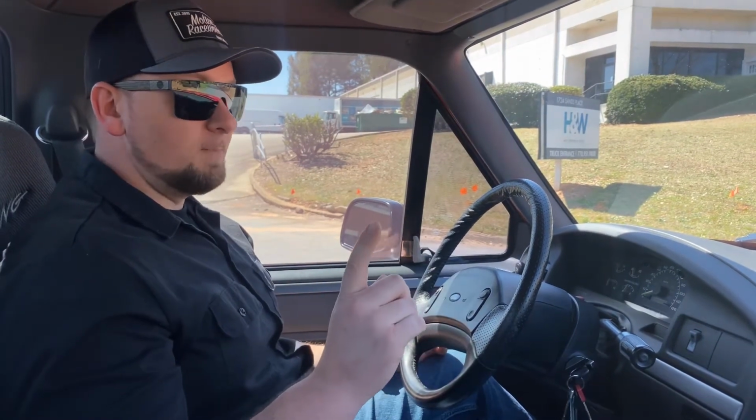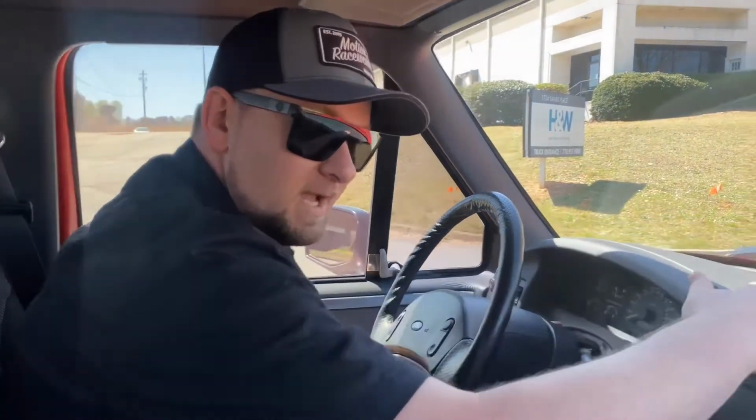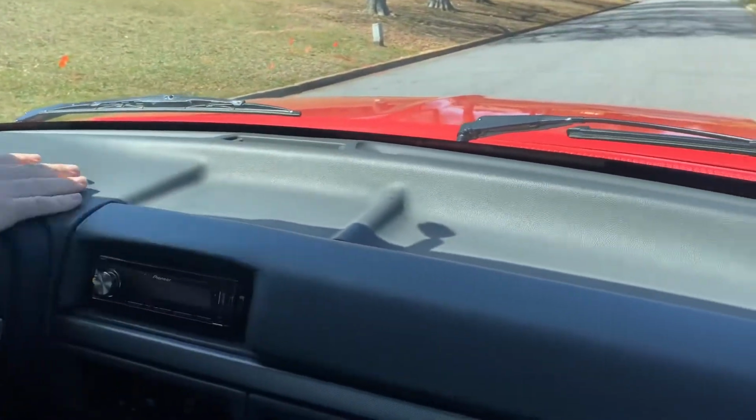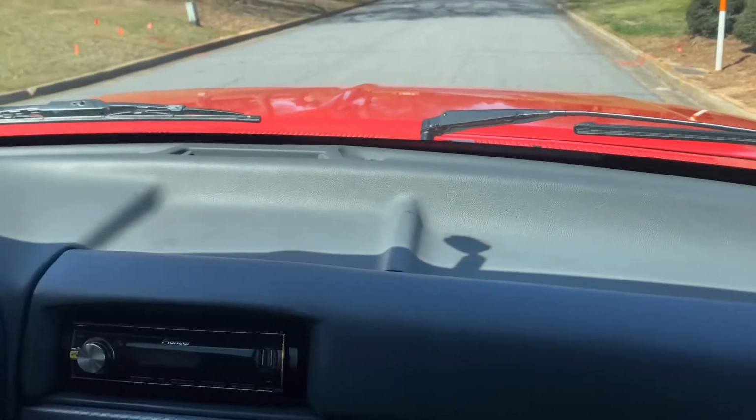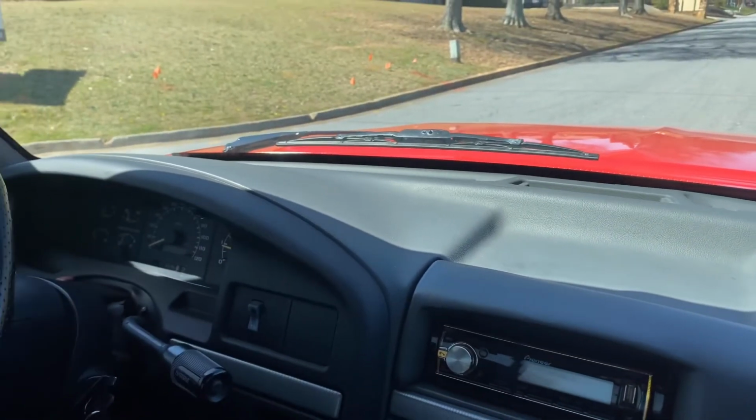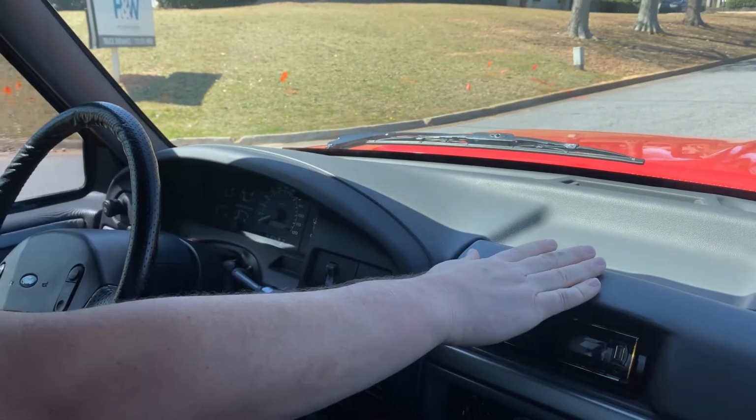One other thing that I want to mention before we get going is the dash is nice and clean. There's no cracks or anything. We all know that the 90s model trucks and cars, even the Chevrolets, Fords, all of them had crappy plastics, but this one is nice and clean. You can tell this one's been taken care of.